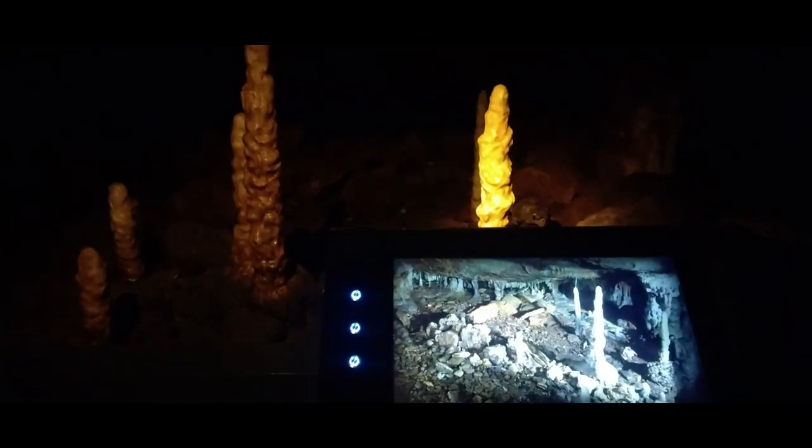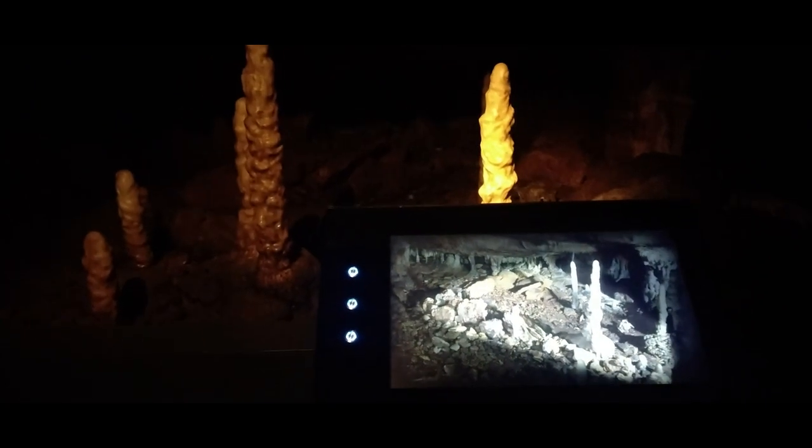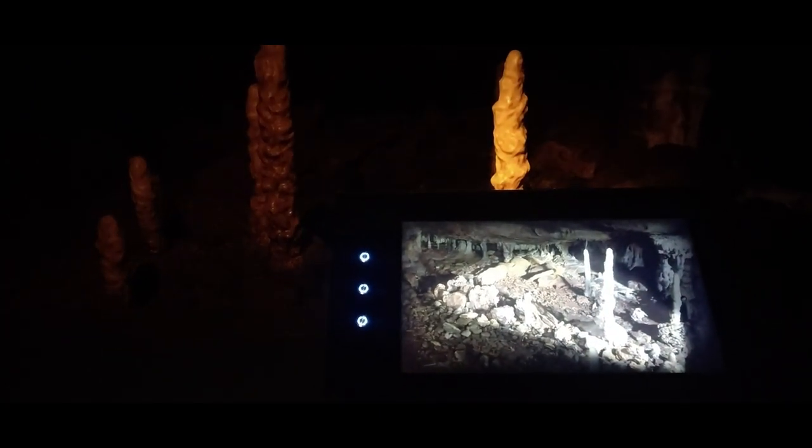A row of stones formed a kind of ring next to the west cave wall, marking a structure about 130 meters from the entrance.